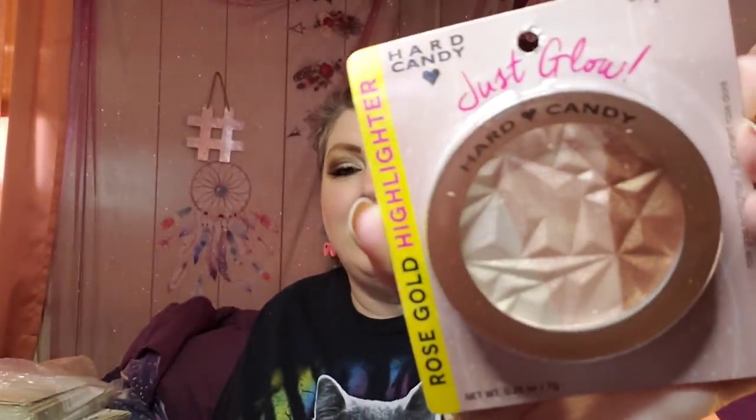Awesome. This is the Just Glow Hard Candy Rose Gold Highlighter. I use this every day. Like, I have it on right now. I absolutely love it. These two right here are my faves. Like, that's where I mainly swipe. But whenever it gets warmer and I get more of a tan, like, I don't get much of a tan, I have to say, I can use that one to bronze up a little bit. So, that's awesome. Thank you, girl.